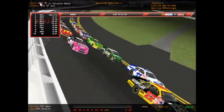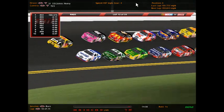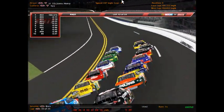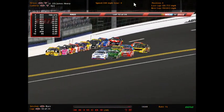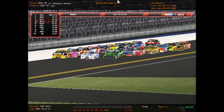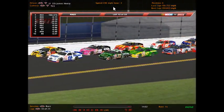33 car to the low side. That is James Henry. James Henry made his first appearance in the Castrol GTX Cup Series in season 21 when we ran the 1993 cars. As did the 40 of Nathan Orman. He also made his first appearance in season 21 as well.